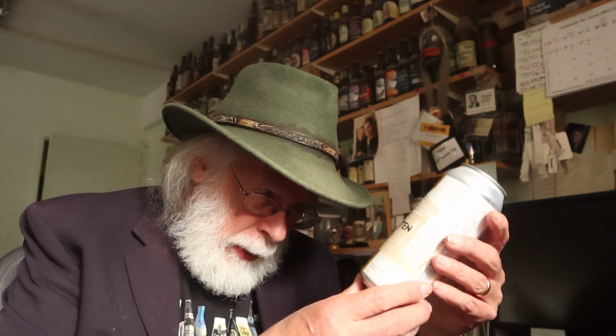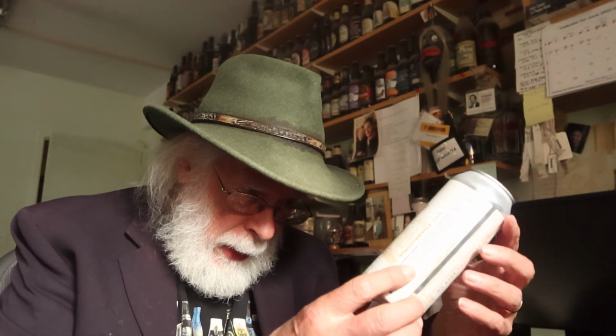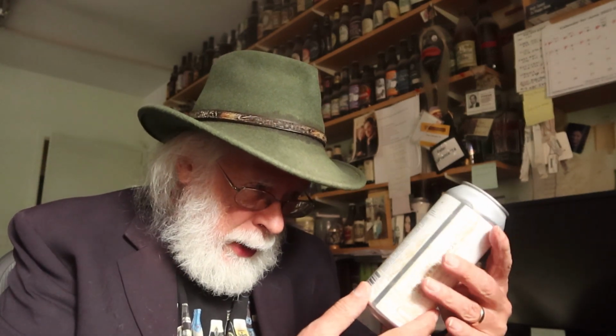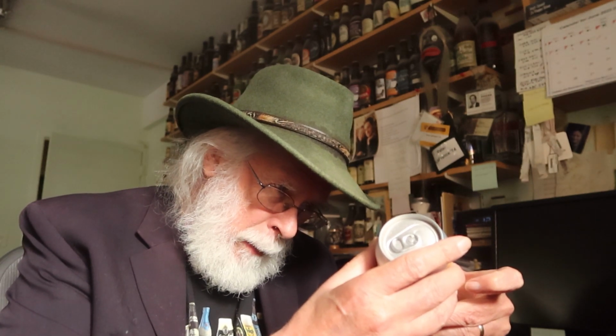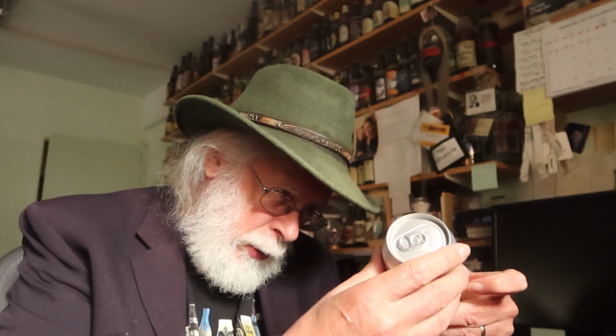All right, what do we have here today? I just gave you a little hint on it. It is called a Volksgarten. It is a Vienna Lager of 4.9% alcohol by volume, 1 pint, product of the USA. And it is from the Schilling Beer Company, folks.